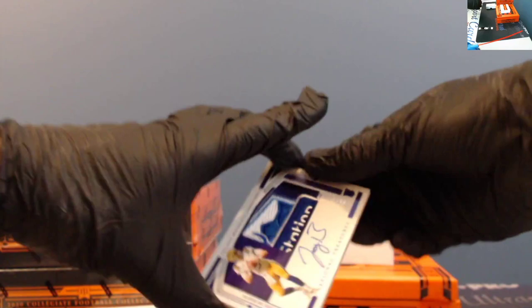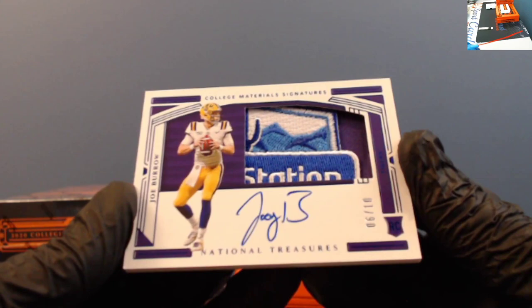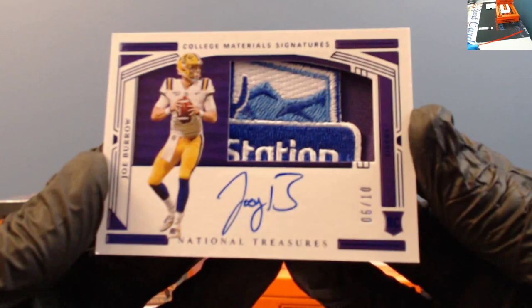Tyler Johnson action, and how about this? Look at that. 6 of 10. Looks like a bowl game patch. Looks like PlayStation or something. Joe Burrow, 6 of 10. Boom. Joey B. Wow.